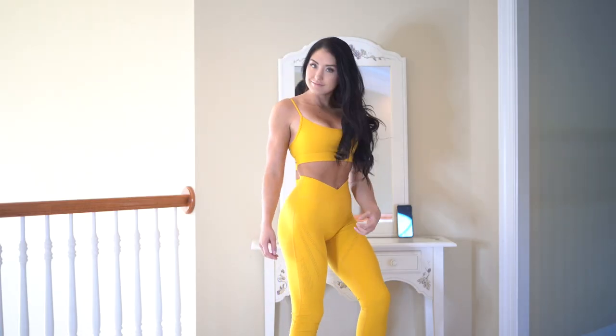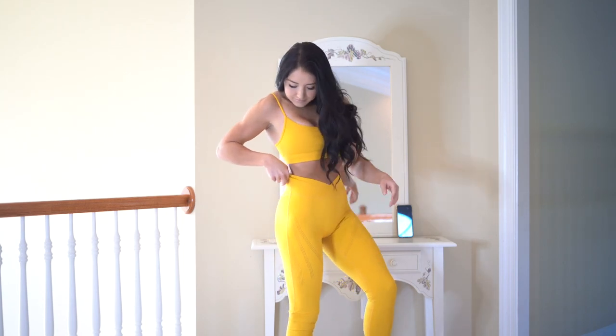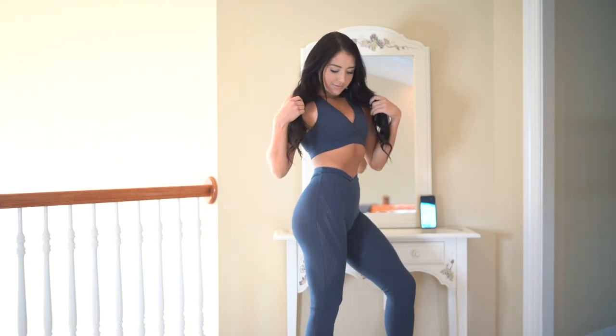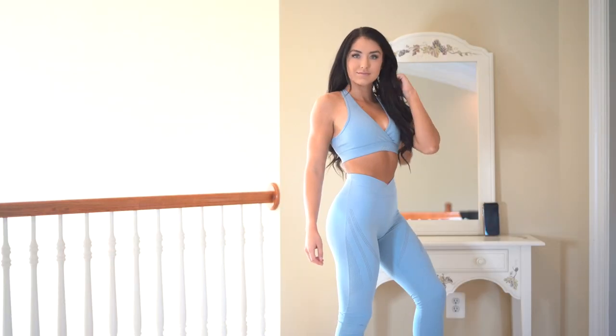Laser cut path leggings, hello. These have come out before. They're even better now. They made more changes to them and they fit so nicely. They have the little V cut in the front, so flattering. It makes your waist go. I love these. Again, they keep leveling up with these leggings and they just keep getting better and better.